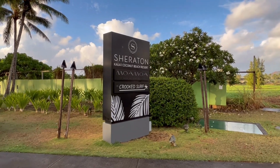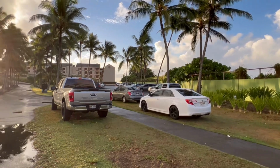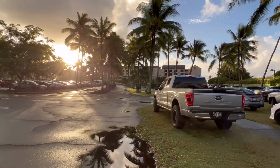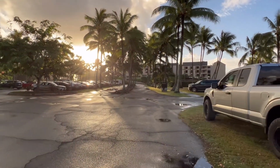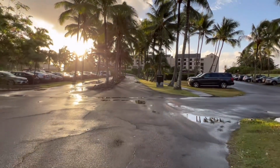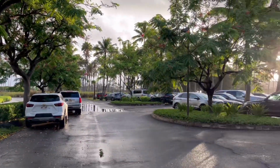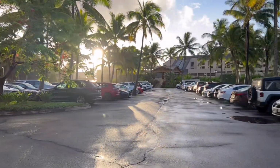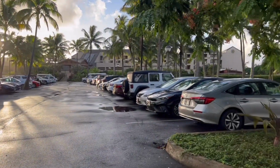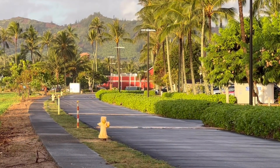Hey everyone, we're staying at the Sheraton Kauai Coconut Beach Resort. This is the main entrance off the highway, and you can see why they call it Coconut Beach. There's a Long's drugstore right in front of the property, and a huge parking lot for all the guests. Just down the access road in front of the property, there's an ABC store.